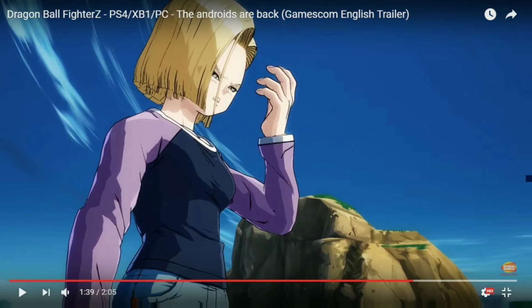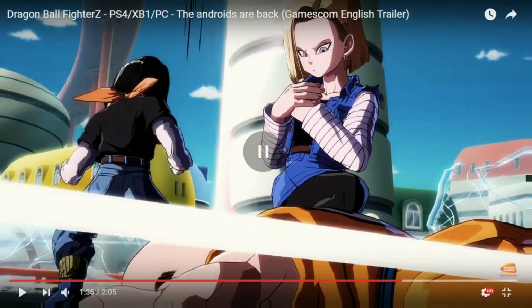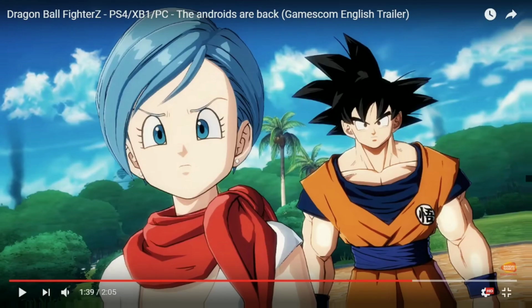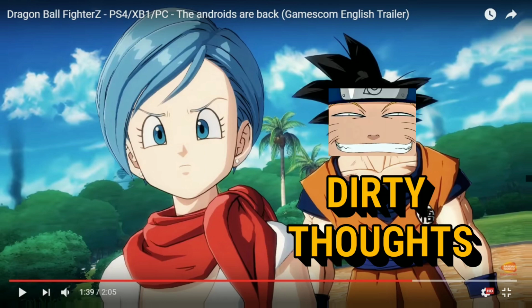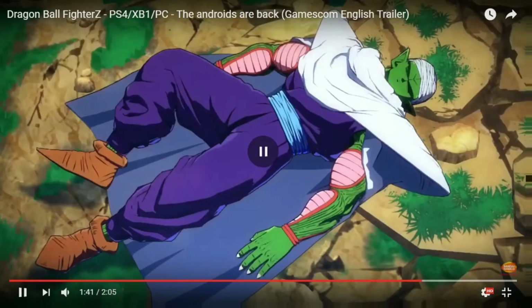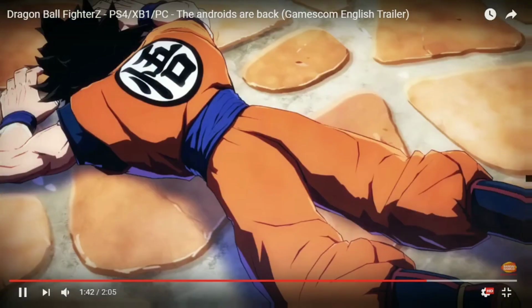Now you see 18... wait, that's 18 in her Super outfit. Okay. This is story. No question about it. There you have it, you guys. We have Bulma in her Dragon Ball Super outfit. Looks pretty good, if you ask me. And then there's 18. I think she dressed like that at all times? Or is it just Battle of the Gods? No, I think she always dressed like that in Dragon Ball Super. See Vegeta, Krillin, Piccolo, Boo is sleeping. Goku's down for the count.